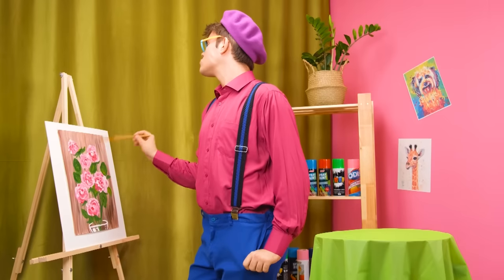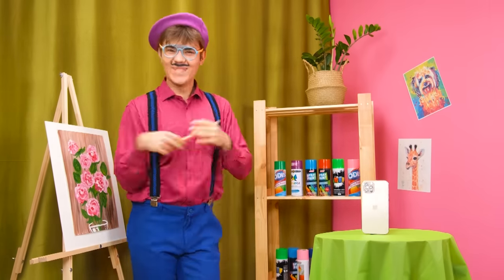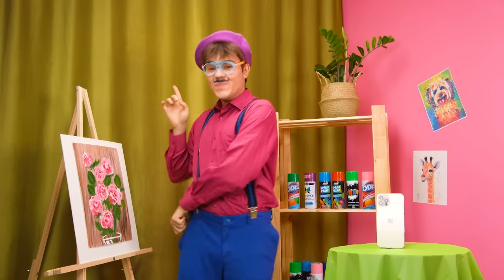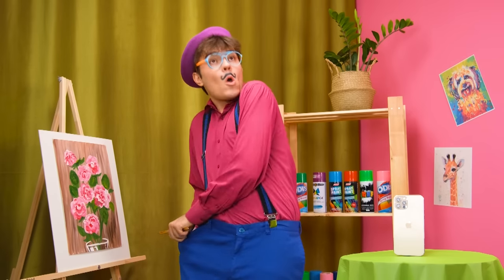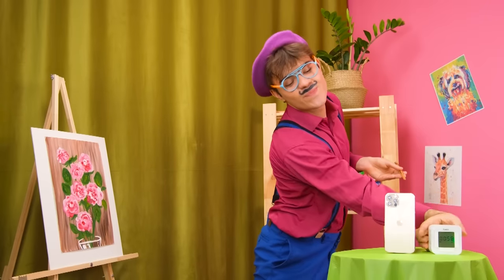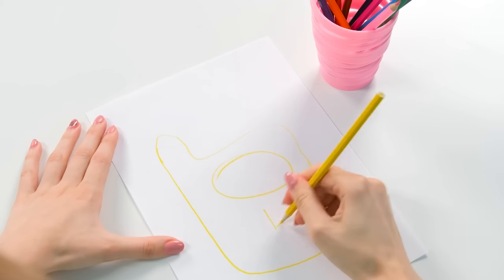I'm dying to know what's next. Are you? Then look. It's a brand new iPhone. No way. Yes, the best artist behind the best picture will take home the best phone. There's that timer. I'm sure I had it somewhere here. Oh, that's not it. Aha! Now to put it to use. I could really use a new phone right now. Mine is old and totally busted, so this would really be handy.